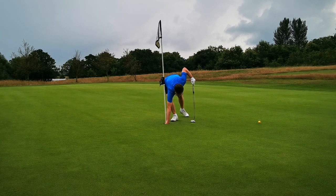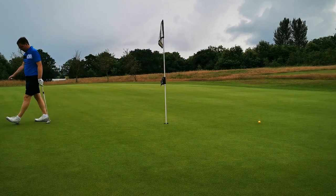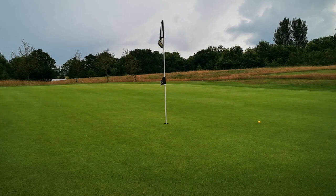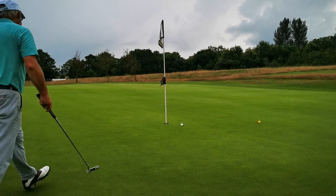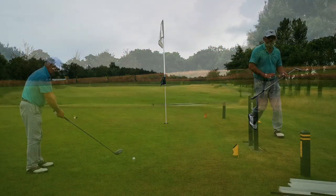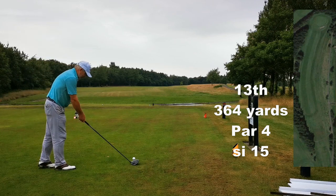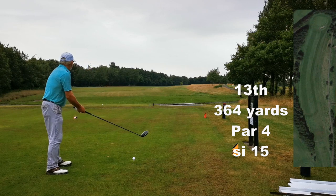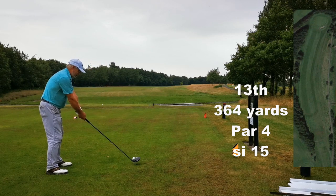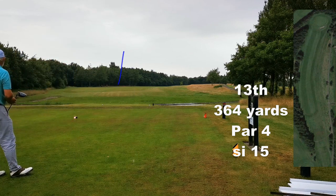Putting, don't they? It looked to me like you were aligned a lot left. But then we've all missed short putts today. It doesn't matter. 13, mid-length par 3. Gentle dogleg to the right. This hole is absolutely made for my fade, so you know exactly where this ball is going, don't you? Another damn draw.